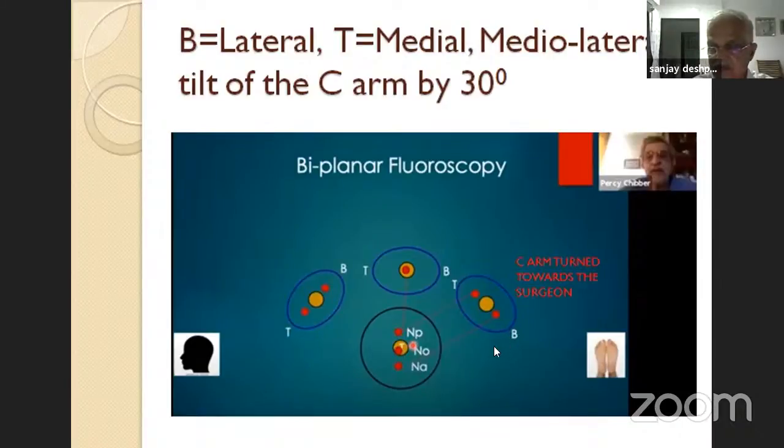If the needle is anterior, it will be seen lateral. And if the needle is posterior, then you will see the needle medial to the calyx. So if you understand this principle, the rest is all easy. This now is basic.